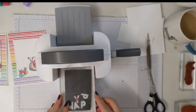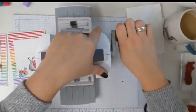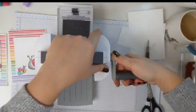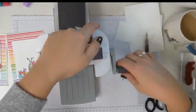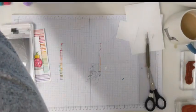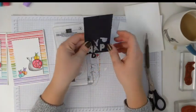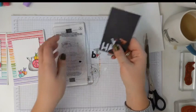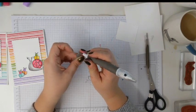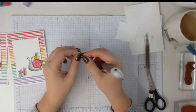Layer on our second plate, and then simply wheel it through. Haven't used this massively, so it's still fairly stiff, but I've been really, really impressed with it. It's such a fab little machine. Pop back over there. Okay, so now we take our dies out. And these are really, really handy. So I'm just going to pull these out of the die.